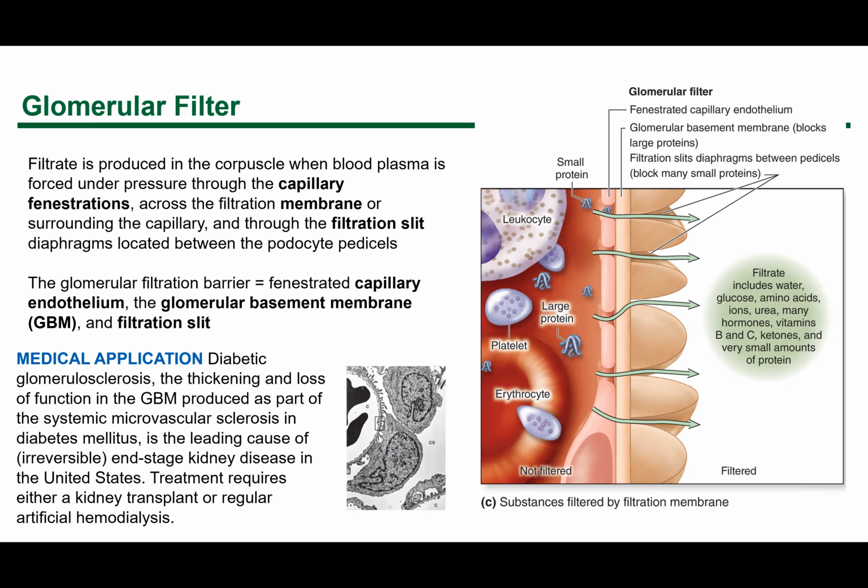So one of the reasons that we use urine to make inferences about what's in the blood and also about general health is that sometimes urine can tell us whether the structural integrity of this filter is still in place or whether it's been damaged, i.e. proteinuria.